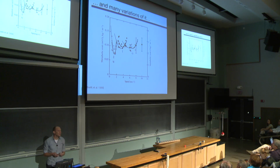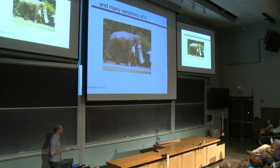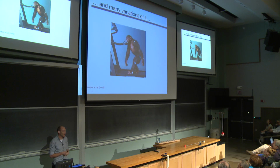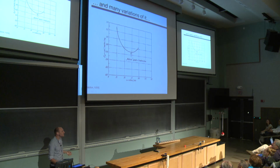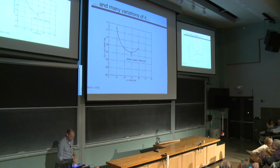Other people have repeated these experiments. If you have a trash can and a lot of duct tape, you can do this for larger quadrupeds. You can do this for primates. You can do this for slightly smarter primates. And then for humans, we get a similar idea, right? We have this curve that has a clear minimum down here. And then if I go faster or slower, my energy consumption to travel a certain distance goes up. And we are aware of that.